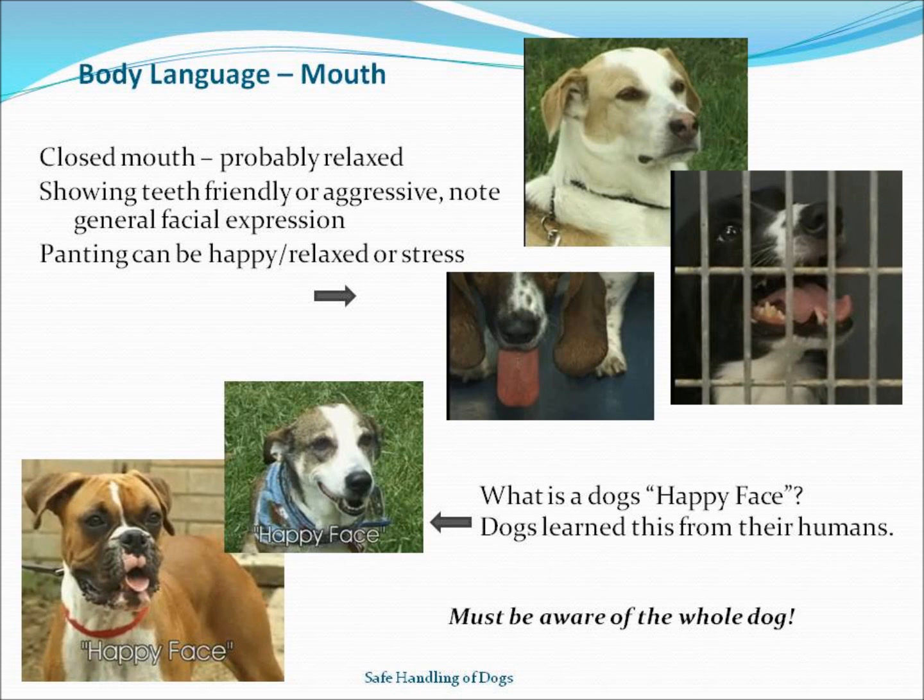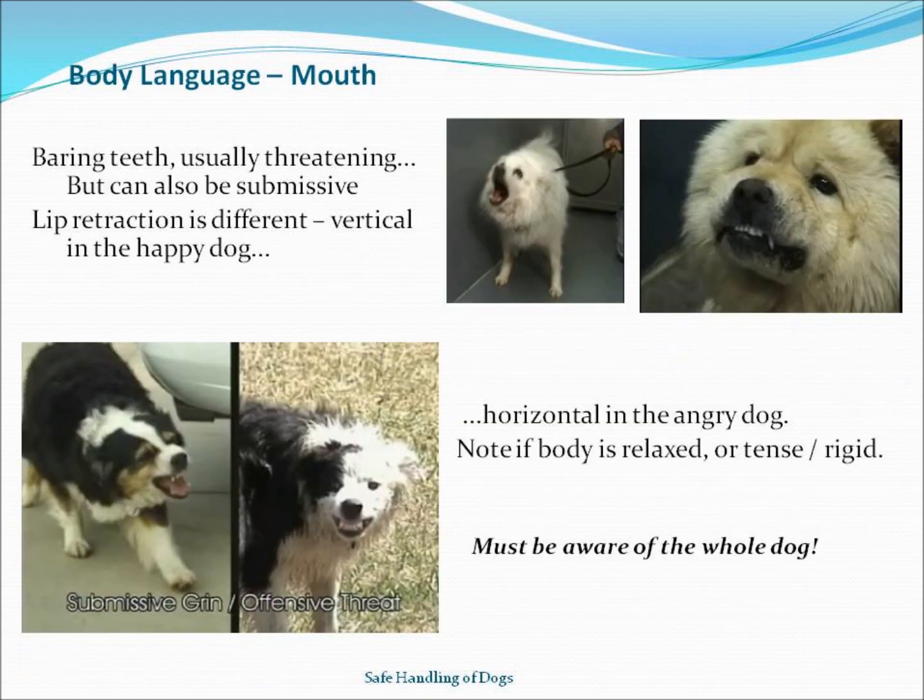The Border Collie panting on the right is happy and relaxed. Teeth are showing, but the eyes and tongue are relaxed. A submissive grin or happy dog face is when the lip retraction is vertical, as if you could brush his teeth. Angry dogs, the lip retraction is horizontal, as if he is pulling back his lips by gritting his teeth.